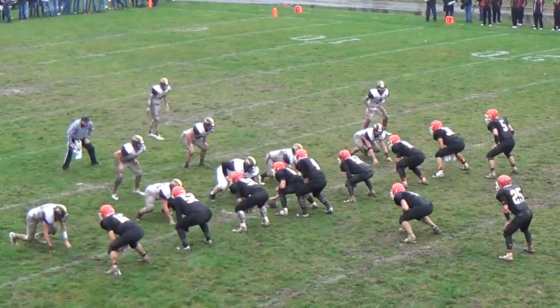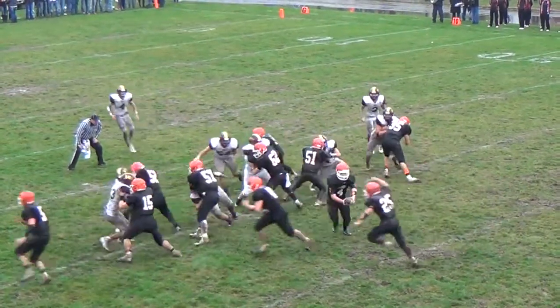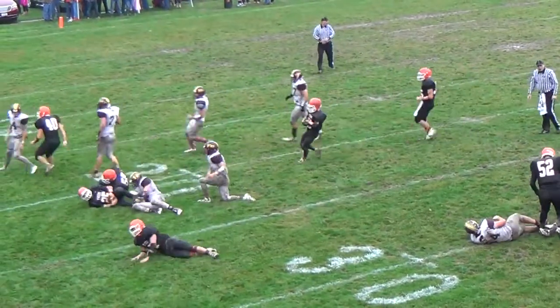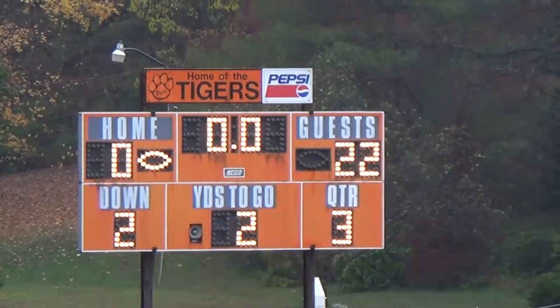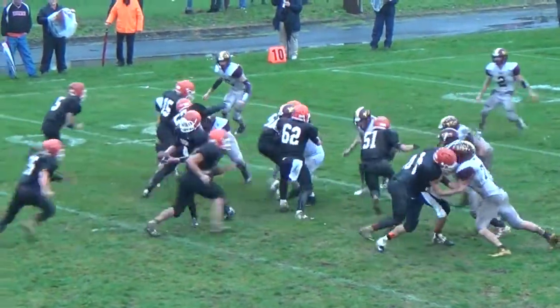Greenfield driving here late in the third, trying to get on the board for the first time. Billbrook goes in motion. Quarterback hands off to Grigsby. Grigsby has a hole, gets inside the 20. Grigsby, the ball carrier, brought down by number 6. And that brings the third quarter to a close. And 2. The ball just inside the 23.